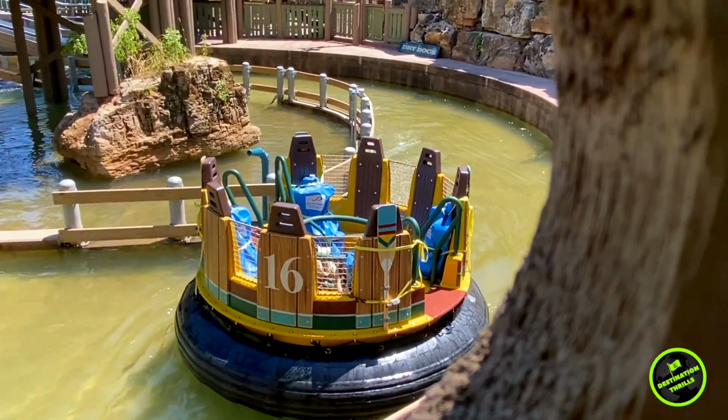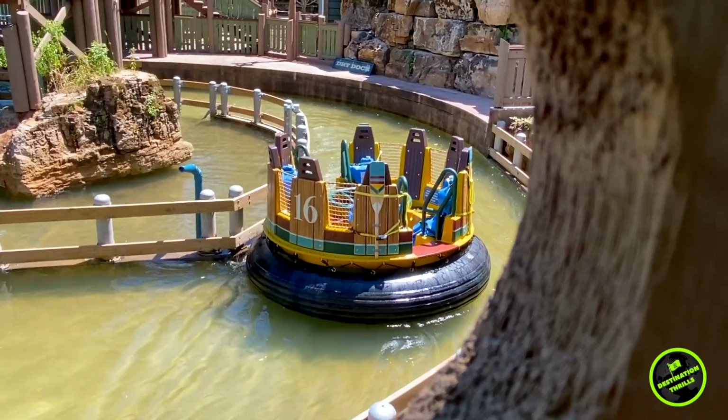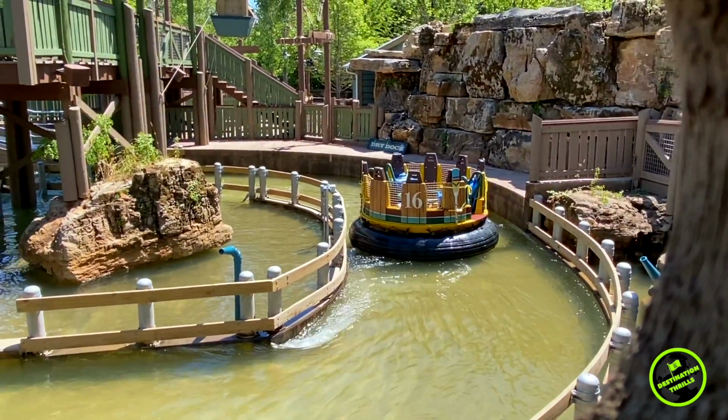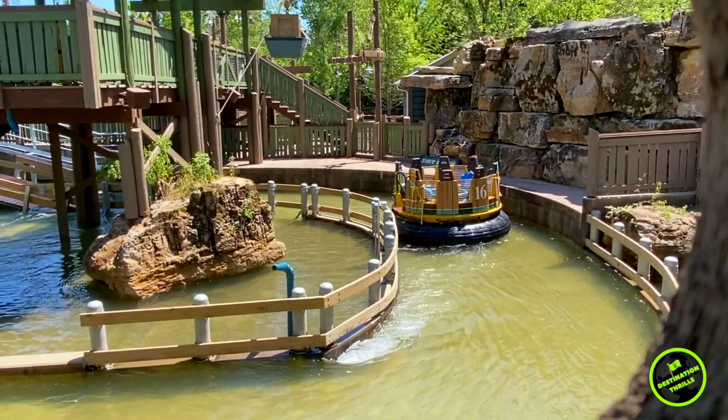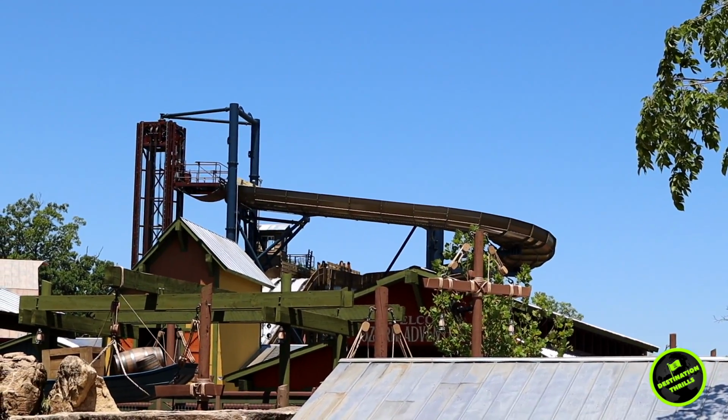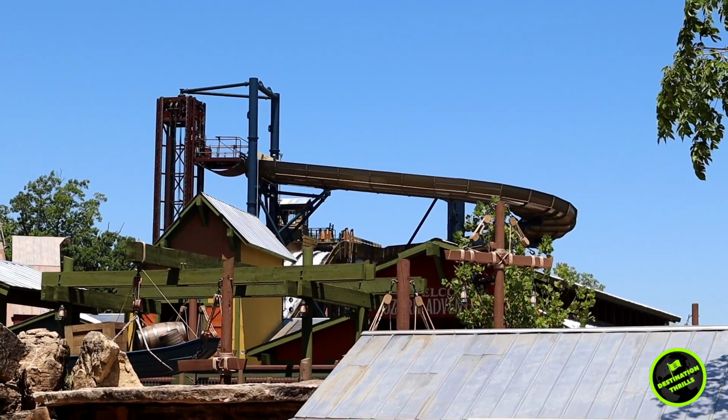So my prediction on when this ride could possibly open would be sometime in July, hopefully maybe 4th of July weekend, somewhere in that time frame. That might be wishful thinking, but that is just my current prediction at the moment, is sometime in July, hopefully early July, around 4th of July weekend.